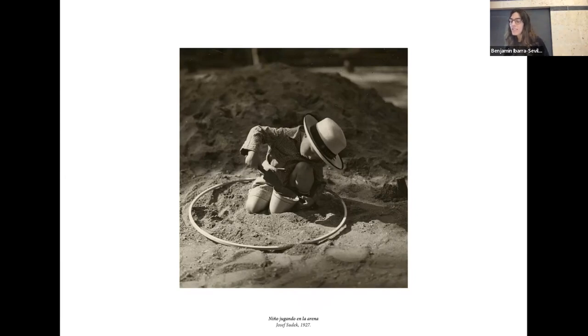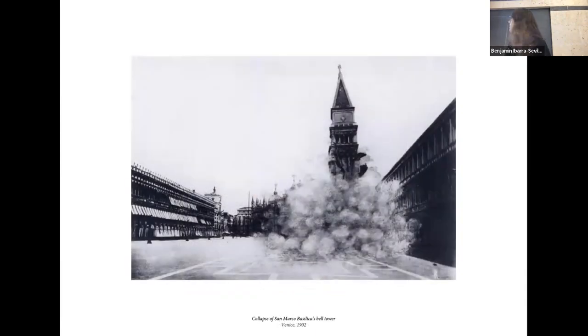So how does architecture adapt to new manners of inhabiting? How do we break with old behaviors that architecture has imposed and reaffirms in its form and its structures? What happens when an emblematic building collapses? In 1902, the bell tower of St. Mark's collapsed in Venice. And that event triggered a series of debates that questioned established ideas about architectural conservation.